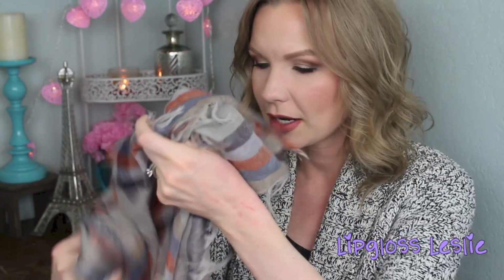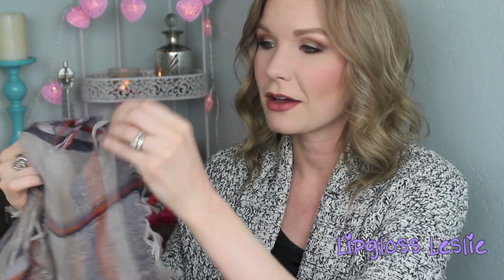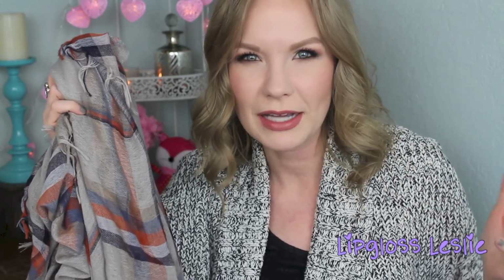And then this one is from Mooncats, and they sent this to me so that I could review it for you guys and see what I think about it. I really do like this. It's very soft, very nice feeling. You can wrap it around yourself because it's pretty big. You can see it's got a lot of fabric. Or you can just fold it over and make it like a scarf. I love the rippy look to it. I love that slightly grungy kind of look, but it's still very classic and nice looking.